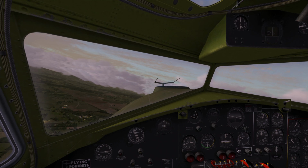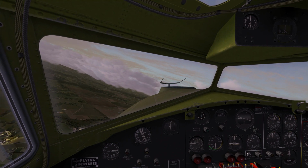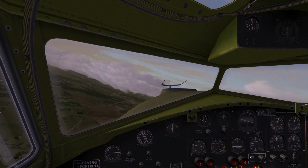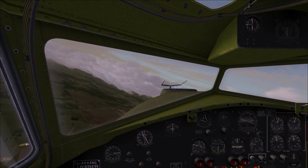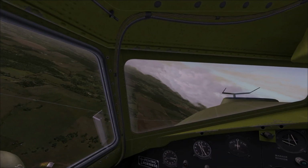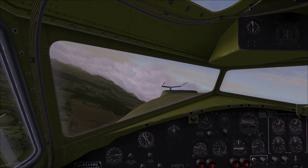But we're climbing nicely. We're coming up to 3,000 feet now. We're doing about, I don't know, 500 feet a minute climb, which is nice and easy. There's no point putting too much stress on the old airframe, and we're doing a nice turn as well. We're bringing it round to 050 heading, currently at 150. Oops, we just dipped down a little bit, so we are losing a bit of height.